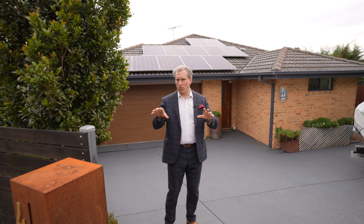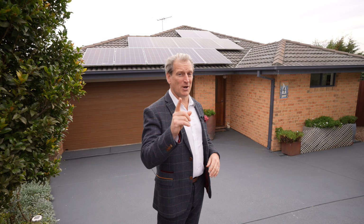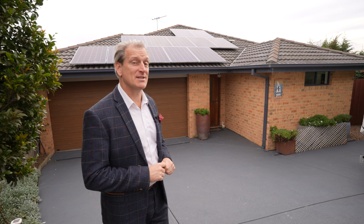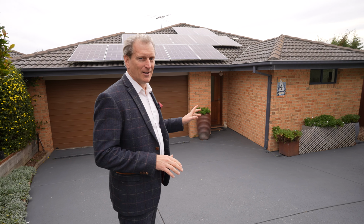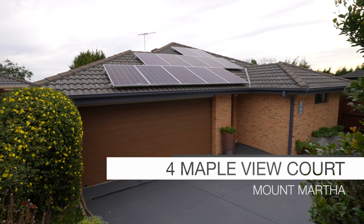Set in a really quiet court, great destination. 4 bedrooms, 2 bathrooms, 2-car garage, set on 688 square metres. It's a very different floor plan. I love this place. Come on in.